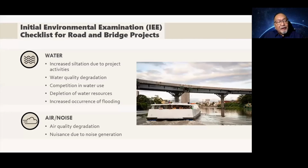Then also, another consideration is with regard to air and noise. Is the air quality going to improve or be degraded? You can just imagine if you have an expressway beside your house and it's elevated, you get all the fumes. Also, the noise. Will the project be generating noise? Okay, next slide.